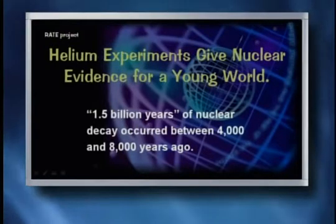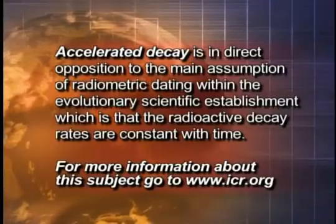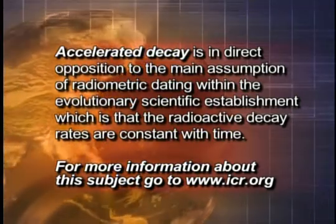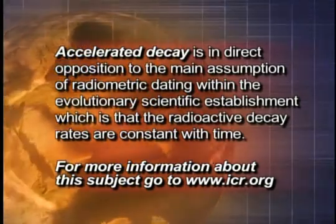Sure. We've talked about helium diffusion in a previous program. We've talked about polonium radio halos. And today we're going to talk about carbon-14 and coal and diamonds. And these are just three premier examples of accelerated decay and evidence for a young Earth. I think this term accelerated decay is going to be to the next 10 years what perhaps irreducible complexity was to the last 10 years in this whole debate. I hope so, even more. I think that's really exciting.